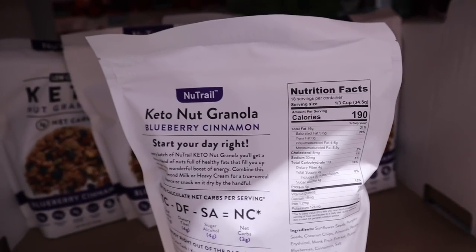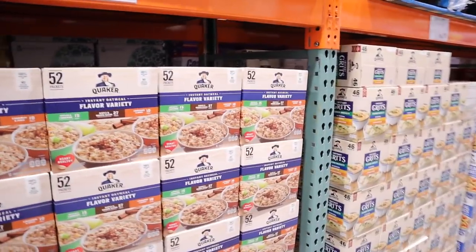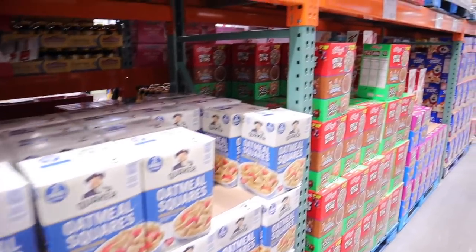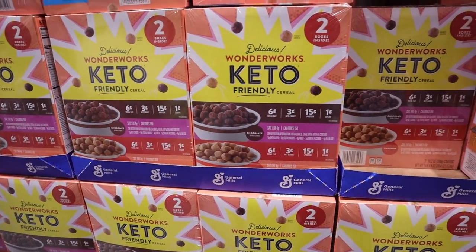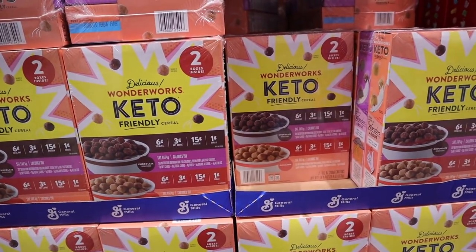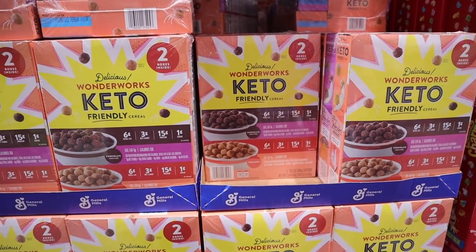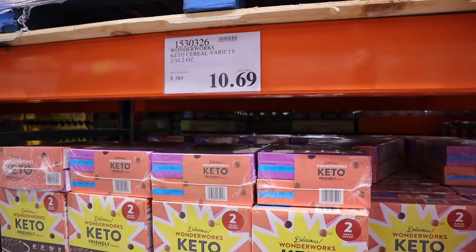to 3 net carbs. One thing I am noticing is this place is actually pretty packed and carries completely different items than my Sam's Club. They have the Wonder Works keto cereal here. We have tried this in the past. We get it at our Walmart. This one is going to be the chocolate, and it looks like the cinnamon variety. Is that what that is? Yeah, the cinnamon. So you are getting 2 boxes of these for that price.